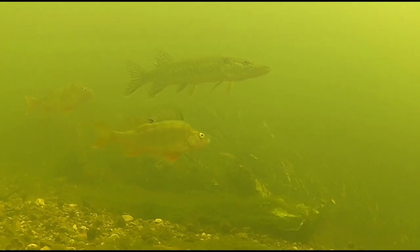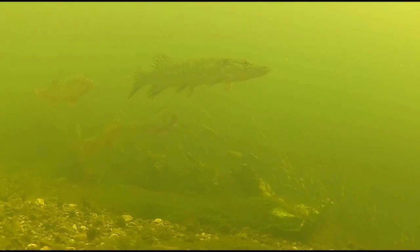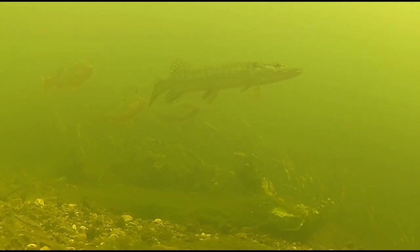Here you can see that several perch are tailing this pike. An expert has suggested that this is similar to crows mobbing a bird of prey. Notice how they tend to steer clear of the business end.